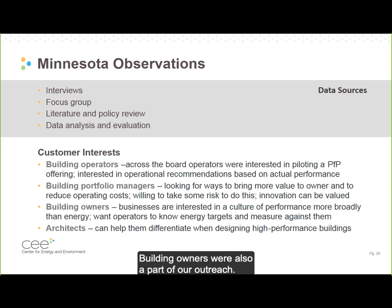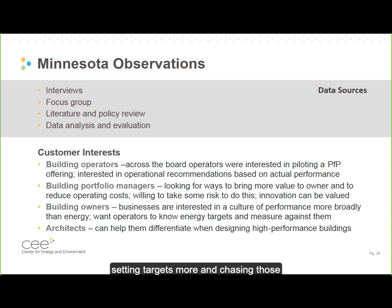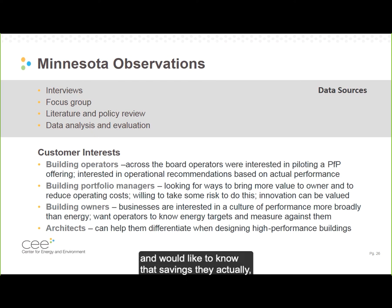Building owners were also part of our outreach. Some businesses talked about a culture of performance and are more broadly interested in performance, not just in energy performance. They like the idea of a program that helps them stretch for ongoing improvement and a channel for learning. They also stated how they know they should be setting targets more and chasing those, and would like to know the savings they're achieving compared to anticipated savings and their targets.